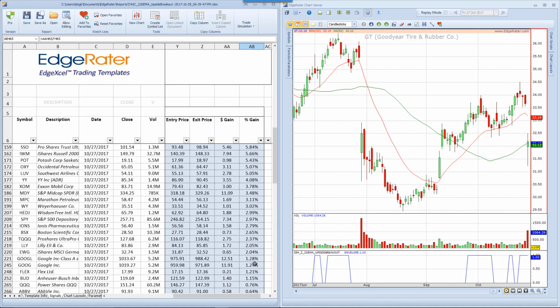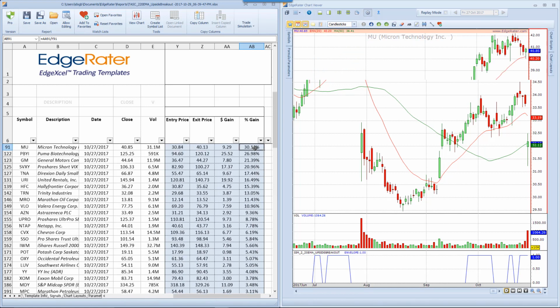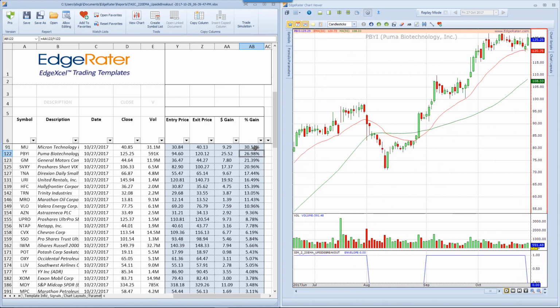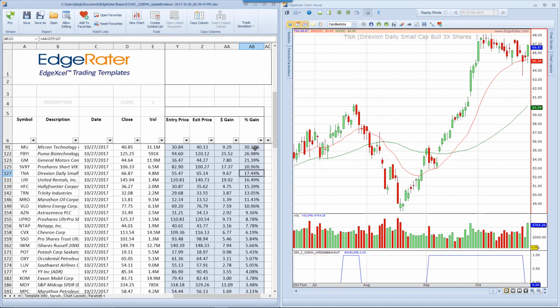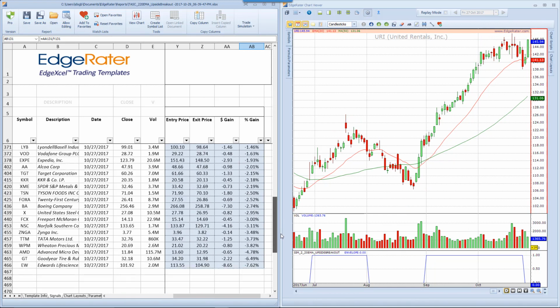As they go up through the list, we're into the 1%, 2%, 3%, 4%. And then you've got the ones that are really closed but made quite a bit of money. So Micron, PBYI, GM, SVXY, TNA, URI, etc. So overall, it looks like a positive week of closed trades.